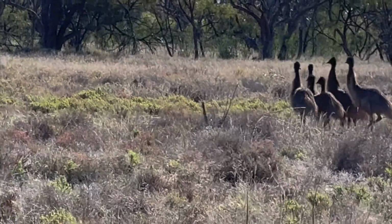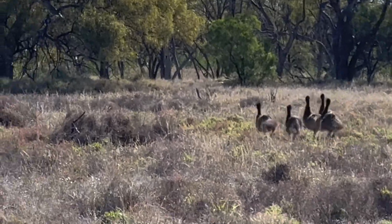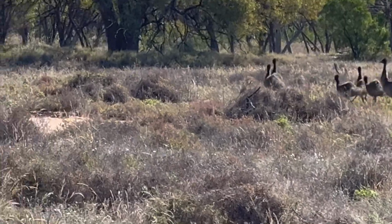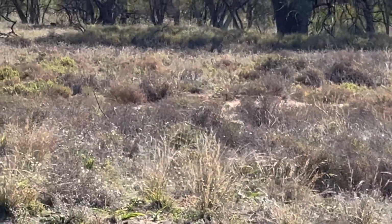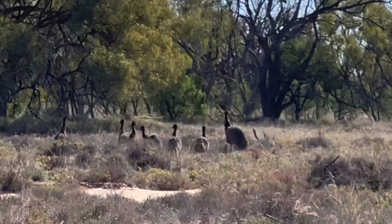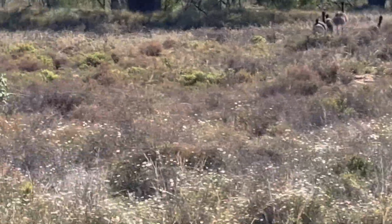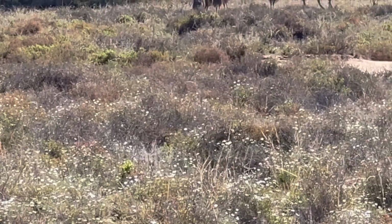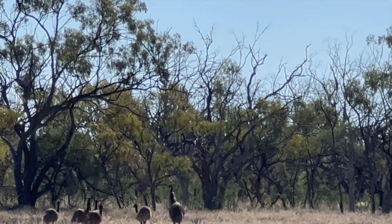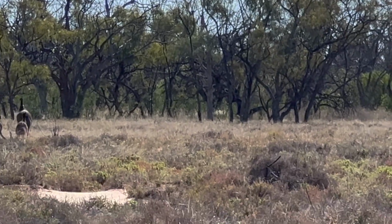So how many's there? Six little ones with dad. Just in case you didn't know, the father looks after the chicks. He sits on the eggs once the lady emu lays them, and he does not leave them until they're hatched. Does not eat, does not go to the toilet, nothing. And then he raises them until they leave the nest, until they're old enough to feed for themselves.